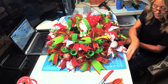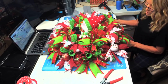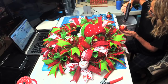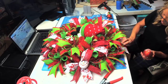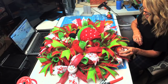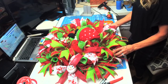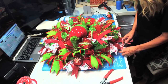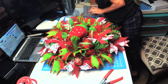This ribbon really wants to. Alright, so we got the snowman. Now we're going to do a snowflake. I'm just going to put a bunch of glue down. Whoa, it's popping. It's popping at me. Shape out my ribbon. Right there. Back this computer up because it's stopping. Okay. And I think we got one more. One more. This one.